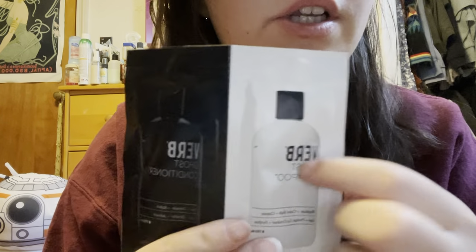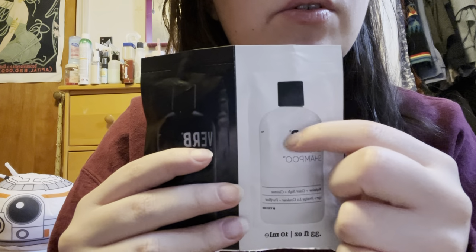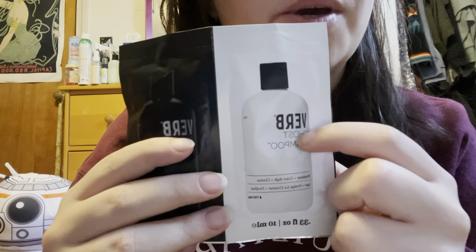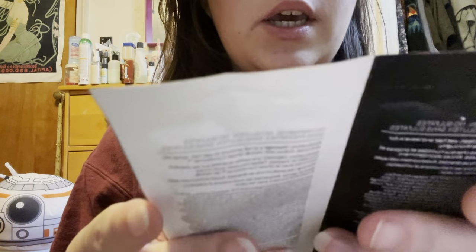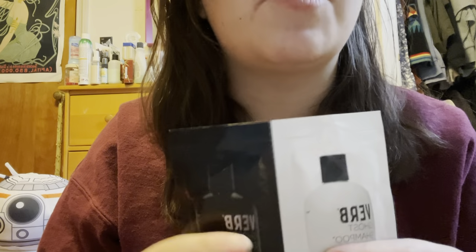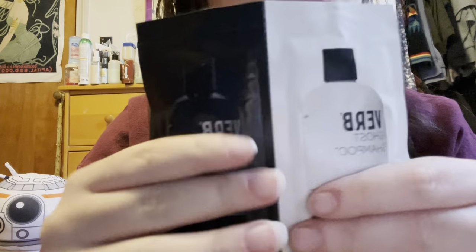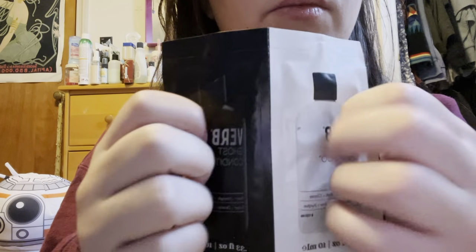So this was actually not in the bag originally. This is Verb Ghost. I thought that said short because I'm reading it backwards. Shampoo and conditioner. And this is, I think, just regular shampoo, but I got this as a sample in something else, but I threw it in because I like the sound. But this is the only item that didn't come with this. So there is that.